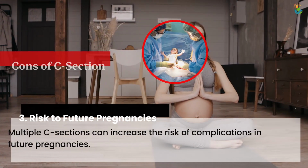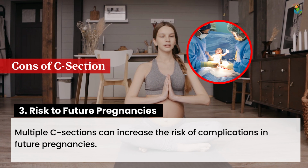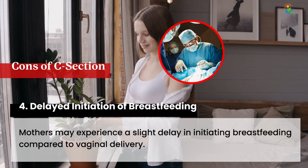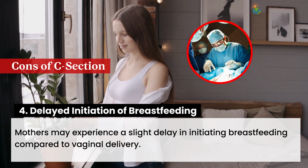3. Risk to future pregnancies. Multiple C-sections can increase the risk of complications in future pregnancies. 4. Delayed initiation of breastfeeding. Mothers may experience a slight delay in initiating breastfeeding compared to vaginal delivery.